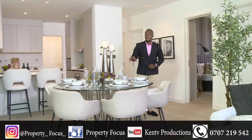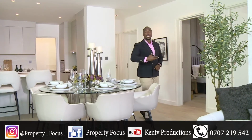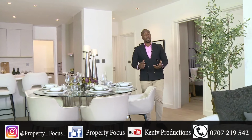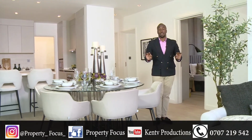Lovely space that they have over here with the olive tree on this side to bring in nature into this home. It's not all about the cement and hard fixtures and the fabrics, but also some greenery as well. Magnificent. Super.